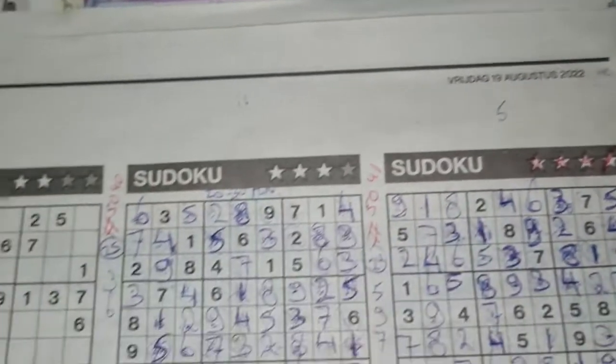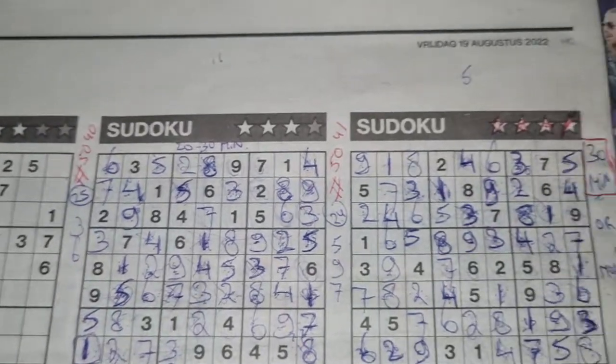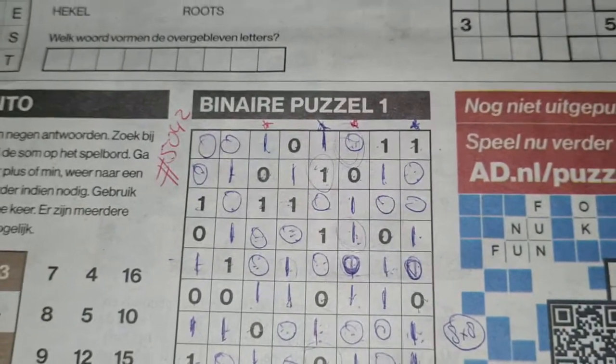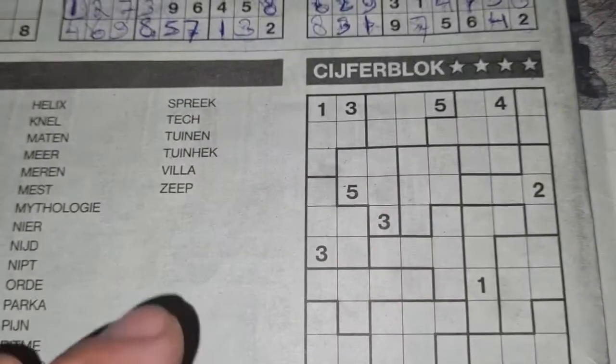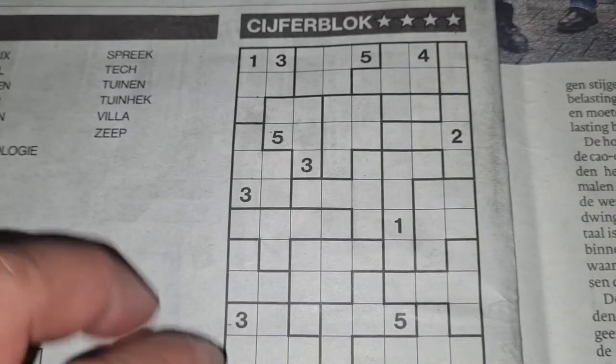I've already solved three puzzles. The first one is a three stars Sudoku. Then we have a four stars Sudoku. A binary I've already solved. And the last one, Tectonic with four stars.